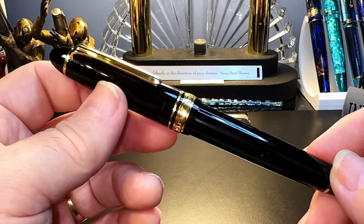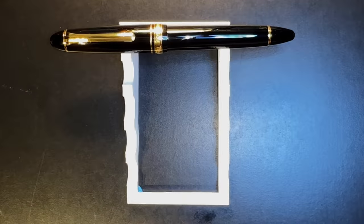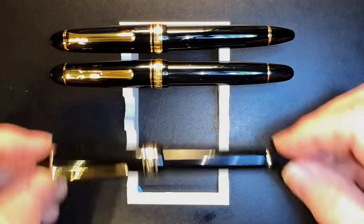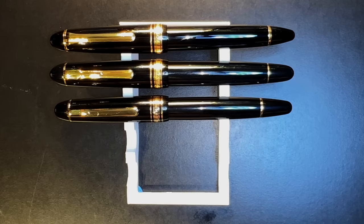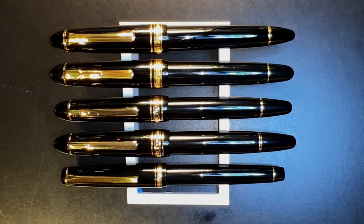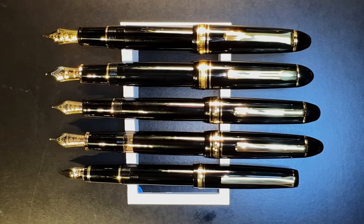Now let's look at some size comparisons. And here is the Sailor 1911 Large with a Platinum President, a Wingsung 628, a Wingsung 629, and a Pilot Falcon. Now let's look at them posted. And here they are posted.